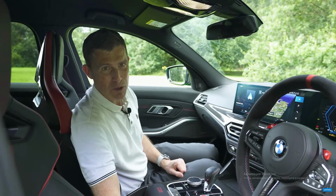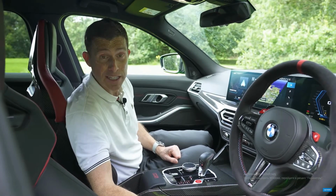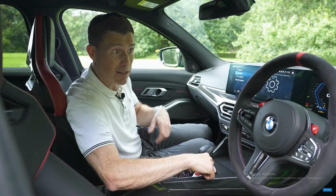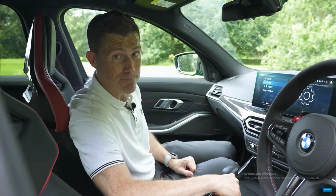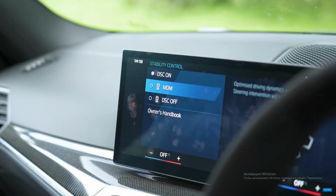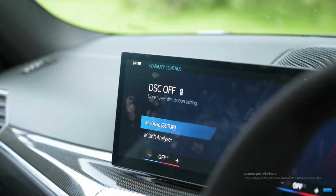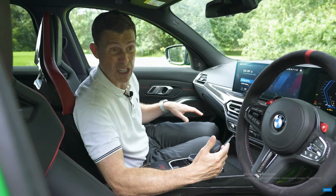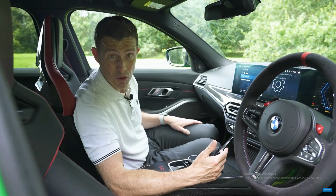In the past with BMWs, if you wanted to turn off the stability control, you'd press and hold the button for about 3 or 4 seconds, and then it would disengage. That doesn't work anymore. You have to press the button down here and then go onto the touchscreen and press that button up there. And that's hard to do while you're driving, you know, at the point where you probably wanted to turn the stability control off.